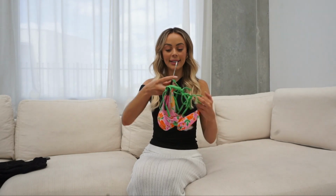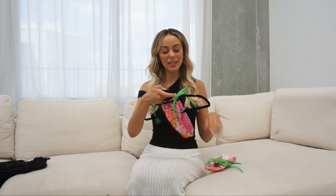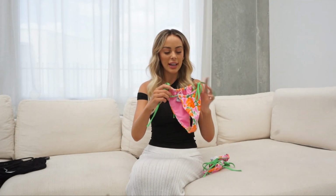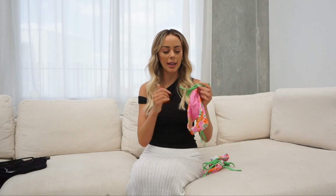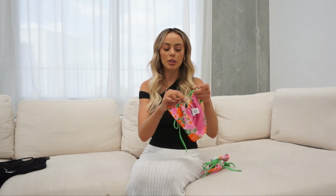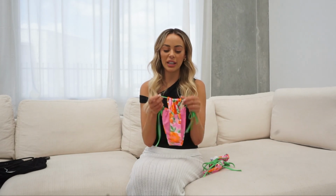Okay, and next up, I got this little bikini. I love Princess Polly's bikinis. They always fit me really well. And I just think it's a really cute 90s sort of style print. It's got the adjustable straps on the side. And the good thing about these bikinis is when you're tanning, you can sort of bunch them in so that you don't get really hectic tan lines.